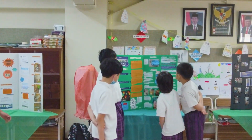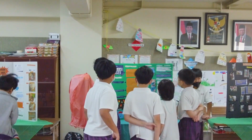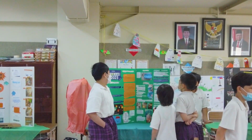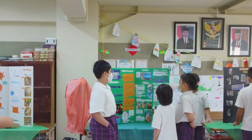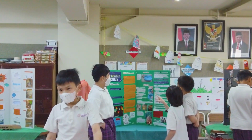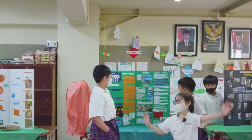Prepare a bucket of water in case the paper gets burned. I recommend you use non-flammable paper instead of plastic. It is recommended to use wood covered with candle wax instead of small candles as it produces more heat.